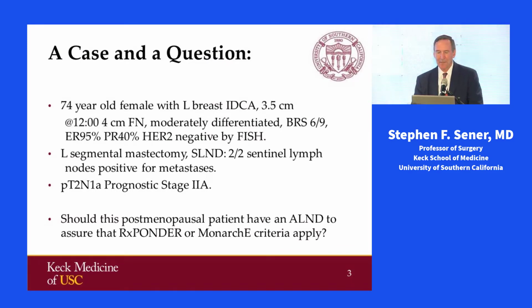If you take a postmenopausal, in this case 74-year-old patient who's had a left breast infiltrating duct carcinoma, and the tumor is 3.5 centimeters in diameter, moderately differentiated, ER95, PR40, and HER2 negative. And we did a segmental mastectomy and a sentinel lymphadenectomy, and we had 2 out of 2 positive sentinel nodes for metastasis. And of course, according to the Z11 criteria, we did not complete the axillary dissection.